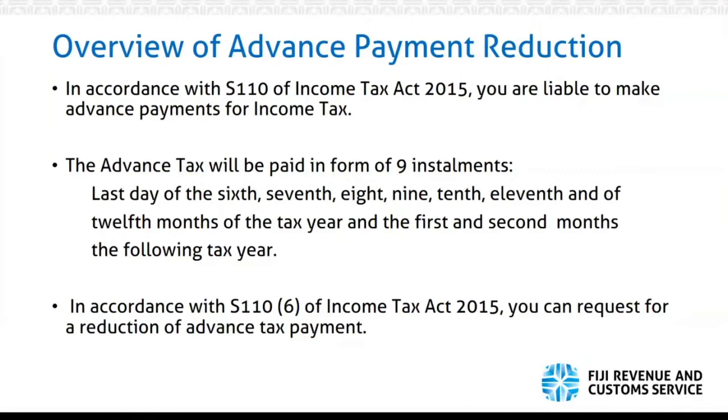Previously, prior to 1st August 2020, taxpayers were allowed to pay advance tax in 3 installments. With effect from 1st August 2020 until to date, they are allowed to pay advance tax in 9 installments. So it is on the last day of the 6th, 7th, 8th, 9th, 10th, 11th, and also the 12th month of the tax year, and also the 1st and the 2nd month of the following year, that is outside the financial year.